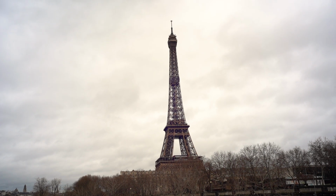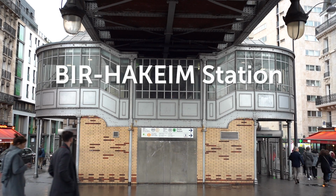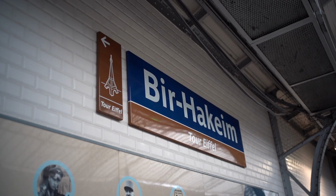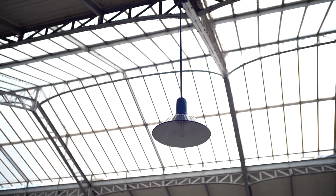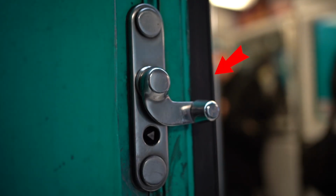It seems that this photo was shot inside a train or a subway. One word is easy to read, Hakeim. And I think I know this place. Now we know it was shot in Paris.